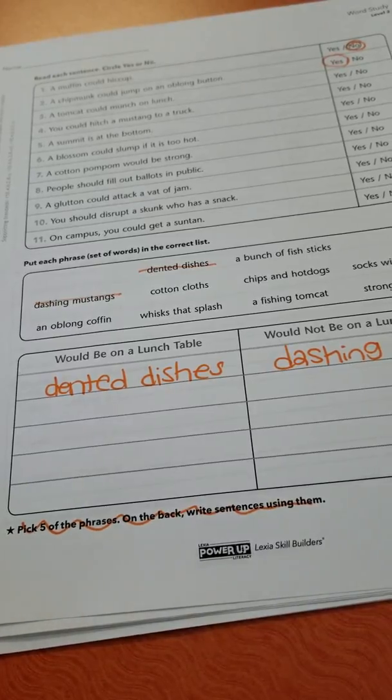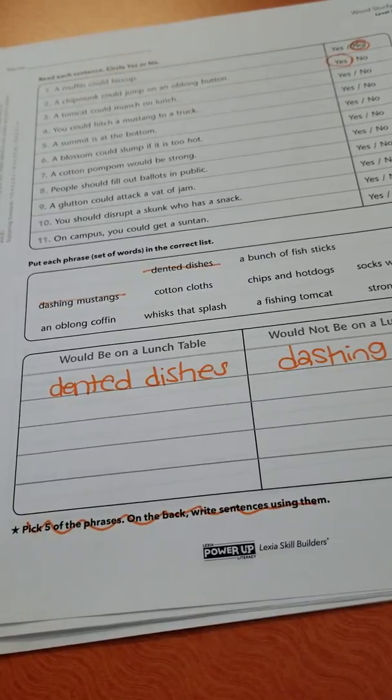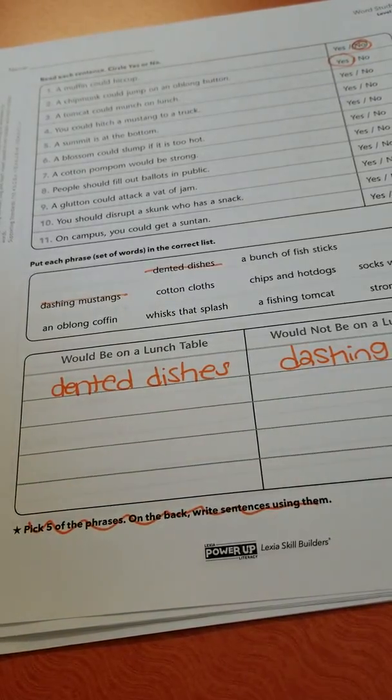Once you finish this one, you're going to move on to page 5. Then you're going to move to page 6. And once you've finished all 3 sheets, then you can work on your missing listen and respond, or you can hop to Lexia or IXL.